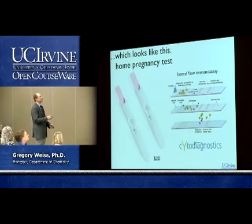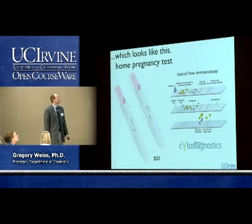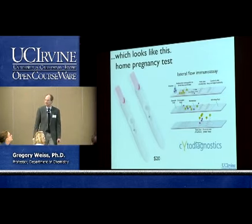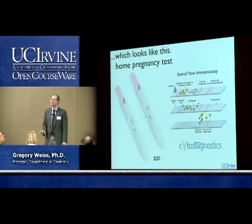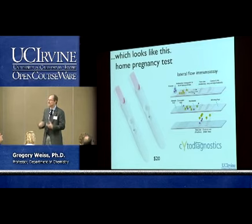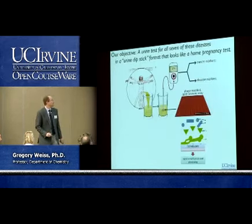It would look something like this. This is a home pregnancy test. This is what Sandra Singh Low was referring to. And this technology is based on an ancient lateral flow immunoassay technology. It's not very ancient, it's on the order of 30 or 40 years. The problem with this is that it's not very sensitive. This technology works great, it's robust, it's reliable, but the sensitivity is not there.